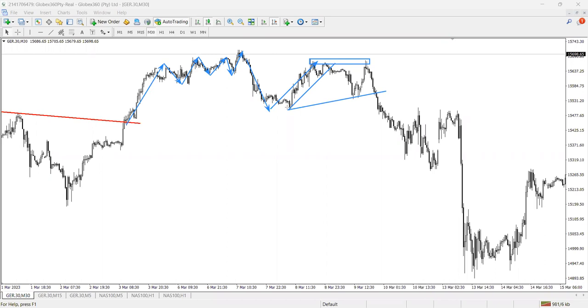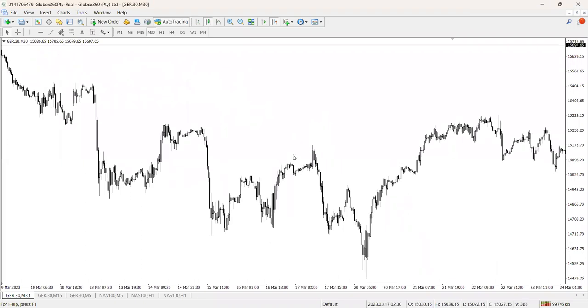So from here, I will just do this. You can clearly see, guys, that after the market broke, it came to retest. So double top again from here, continuation to the downside. Simple, straightforward, and effective, guys. So, okay, that was the last example.